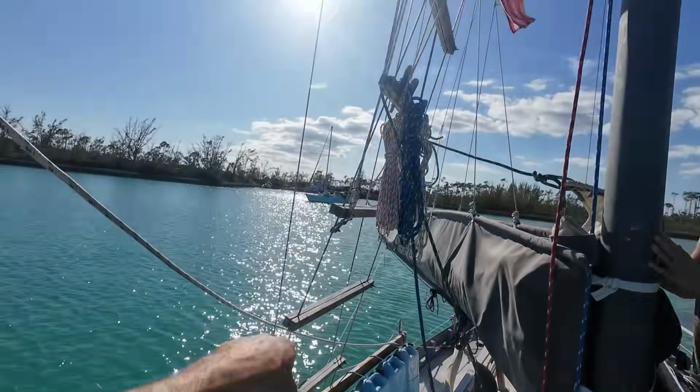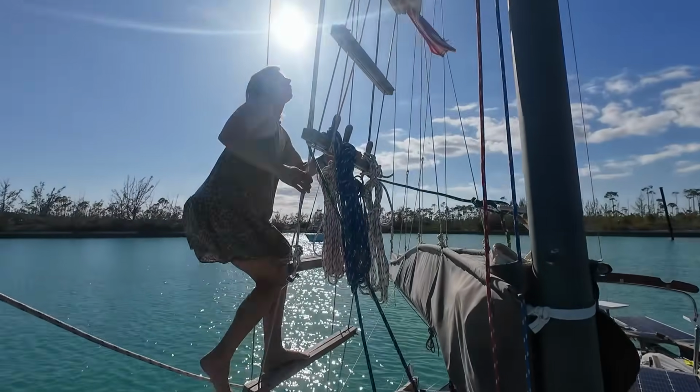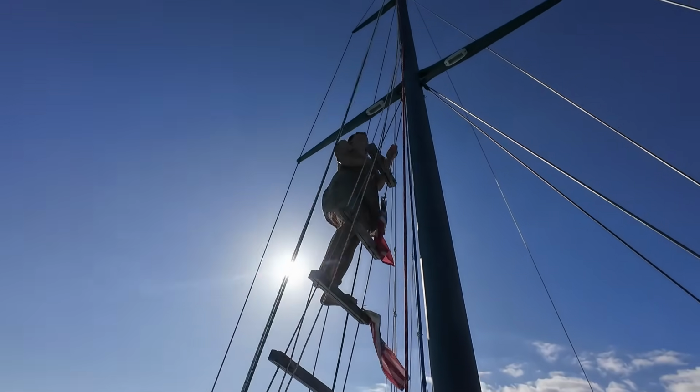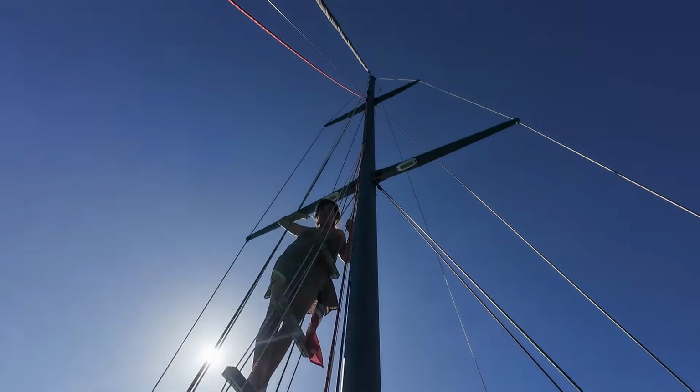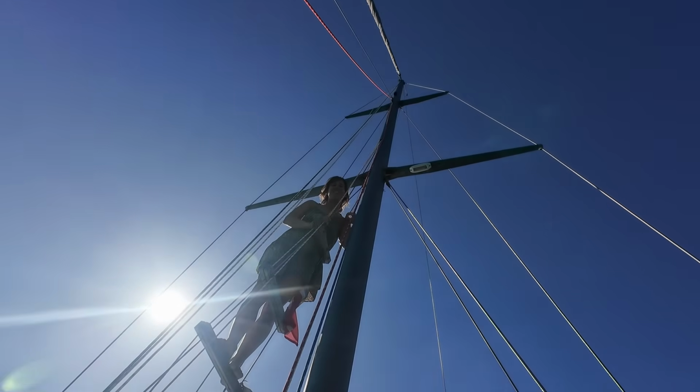Okay, and then what do you got going on right here? You trying to do some pirate stuff? Oh yeah, these are the rat lines, so you can easily climb up to the first spreader and fix anything that you need to fix. Wow, and I see you've also got some really bright lights up there too. Oh yeah, my spreader lights, I put those in, they're awesome. Yeah, it makes it look like it's daylight out here.